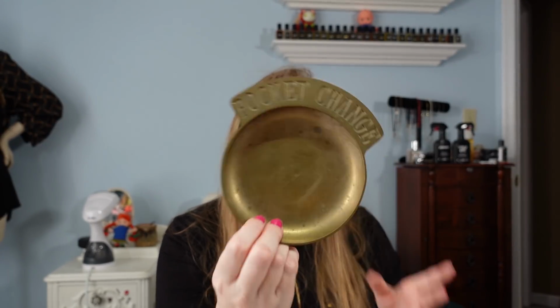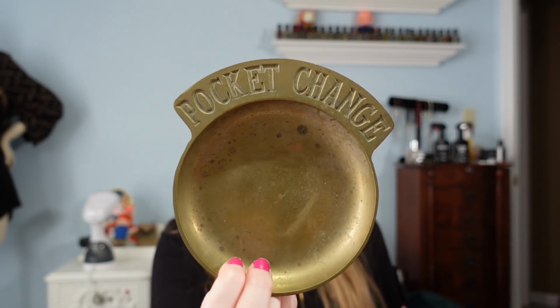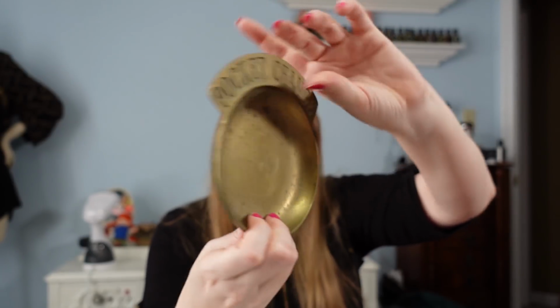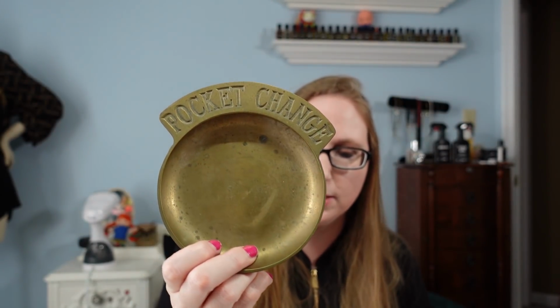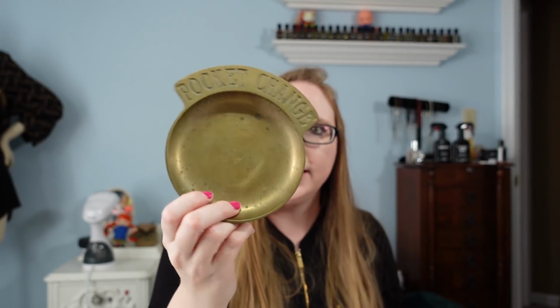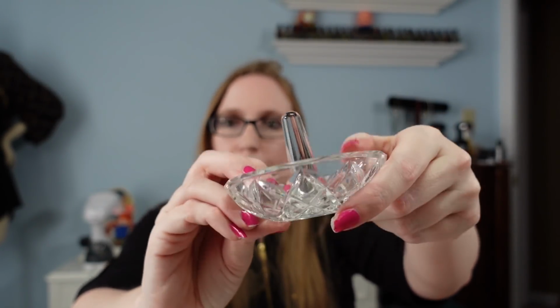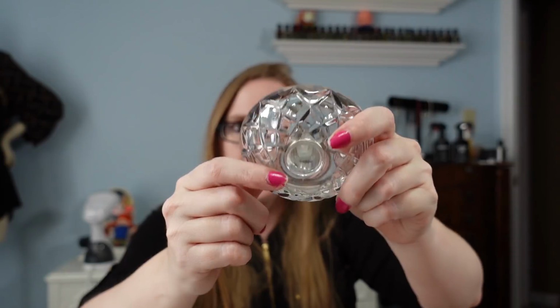There was two neater things in this lot though. This is a brass dish. It says pocket change on it. Has a red felt bottom. So I did list this at a price of $14.99, buy it now. I thought that was kind of cool. And then I also listed this as a Lenox crystal ring holder. It does say Lenox here on the bottom, kind of etched in there. I listed this as a buy it now for $12.99.